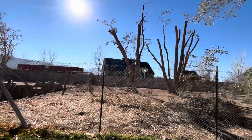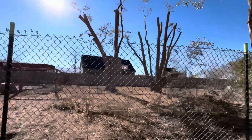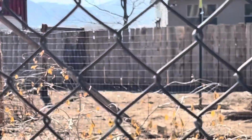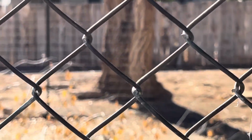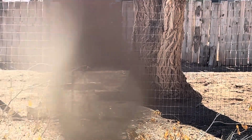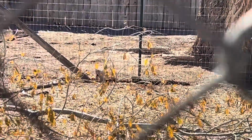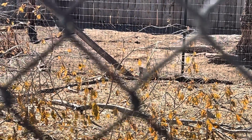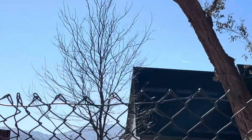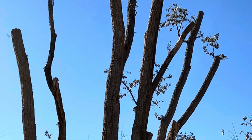So I had 1, 2, 3, 4 elm trees removed, 3 of which were right there along the fence. 3 removed along the fence, 1 more removed in between. Looks like I'm focusing on this chain link. You know, I hate it when all I get is a reflection of me and I can't see what I'm looking at. There we go. Another one removed that was right there between 2 other elm trees right here that I had topped.